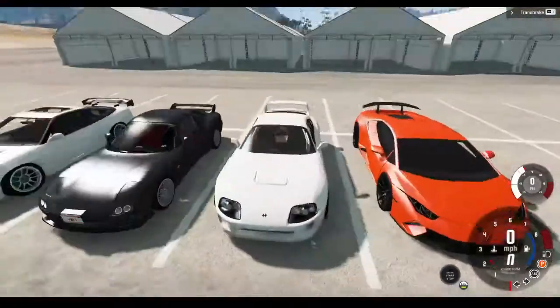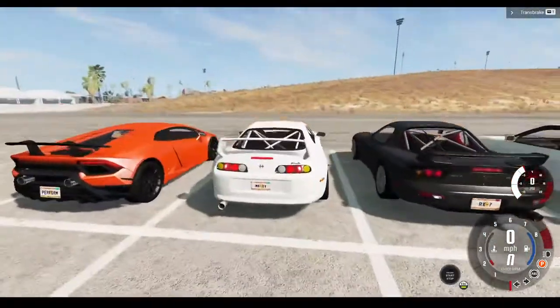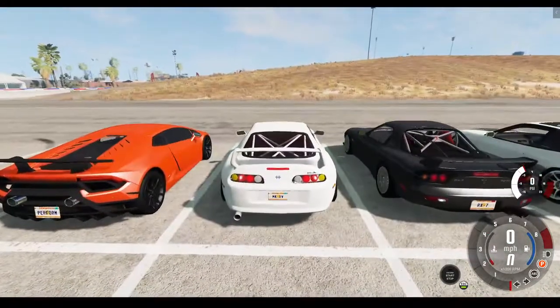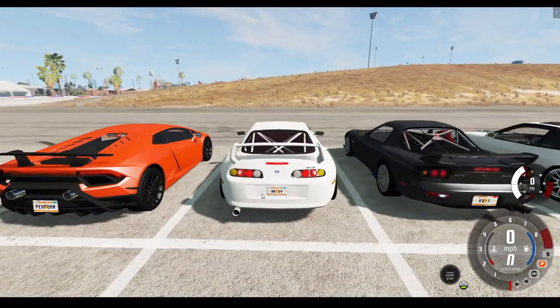Now, for this Supra Mark IV. It's a mod titled Hirochi, but I don't know what the heck it is. So I'm just calling it the Supra Mark IV because it looks a lot like a Supra Mark IV.